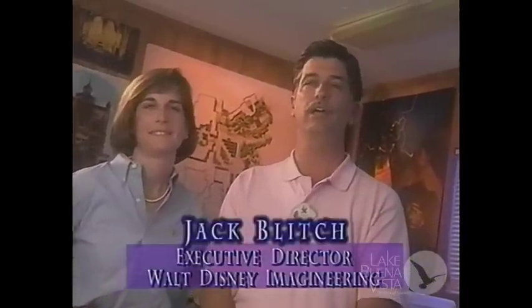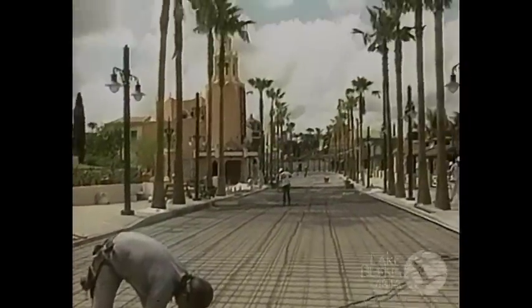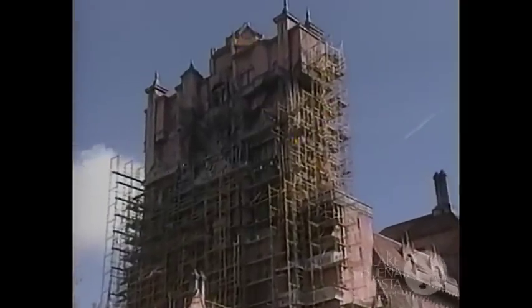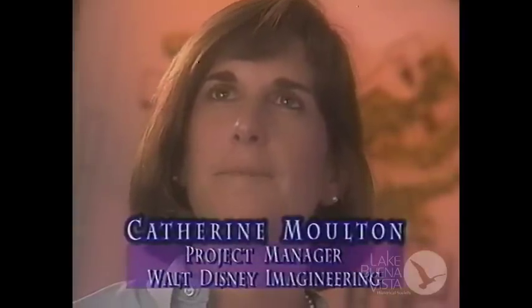The biggest challenge we had on this project was developing an attraction that was going to push the technological limits of what we know as the attraction business today. One of the most interesting challenges of building an attraction for Disney is that we try so hard to make everything look like it's not. We build a brand new facility, and then we come in right behind it, and we try to make it look 65 years old.